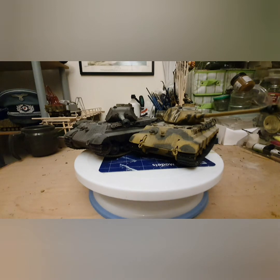And today we're doing Forces of Valor's King Tiger with, drumroll, early production / Porsche turret. So if you watched the previous videos I did on the King Tiger, you'll know what I'm talking about. There is a problem with how we say this, and all my information leading to this is how much people actually hate it being called the Porsche turret, especially since the turrets were all built by Krupp.